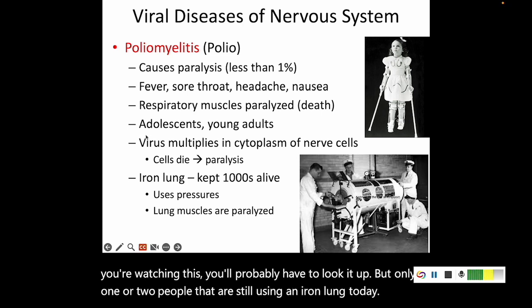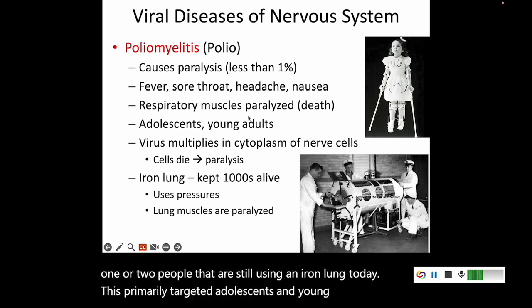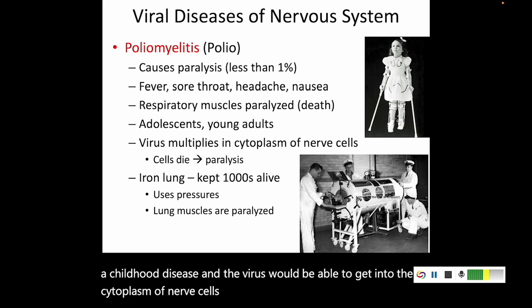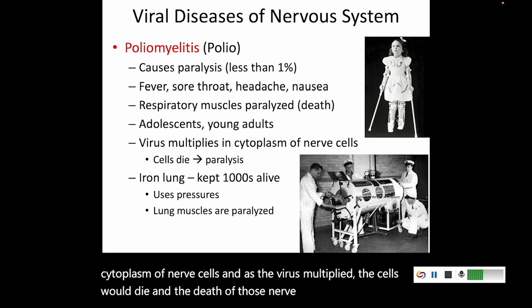This primarily targeted adolescents and young adults, so it's called a childhood disease. And the virus would be able to get into the cytoplasm of nerve cells. And as the virus multiplied, the cells would die. And the death of those nerve cells is what caused the paralysis.